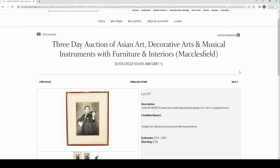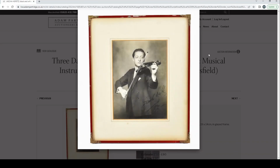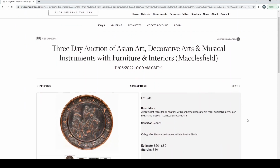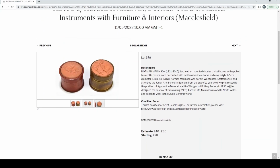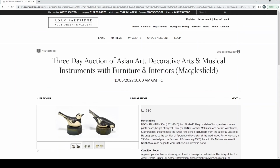Yasser Heifetz black and white signed photograph in glazed frame. No bids on that so far. Large cast iron circular charger with coppered decoration in relief depicting a group of musicians in a tavern scene. I think that we are probably at the end there of anything that's kind of musical instrument related now. Yeah, so that was it really.